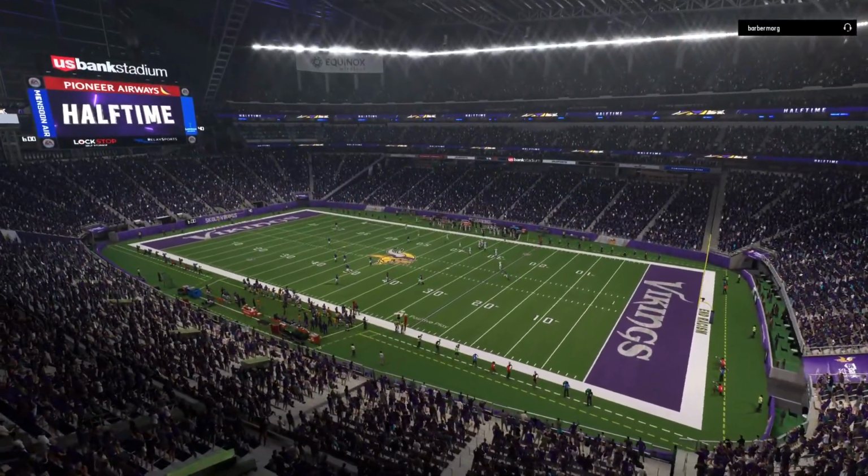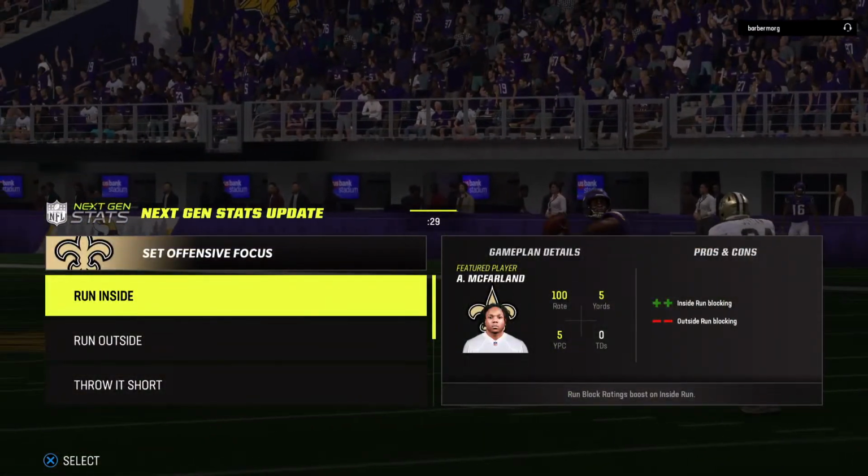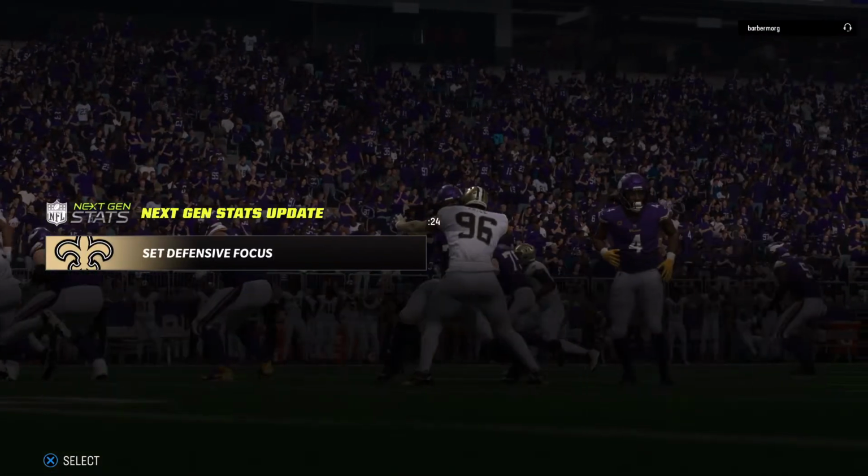So we've reached halftime here in Minnesota with the Vikings on top. As we send you down to Orlando, where Jonathan Coachman has our EA Sports halftime report. Coach.